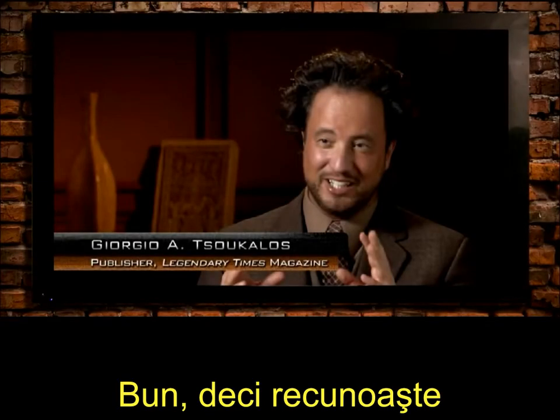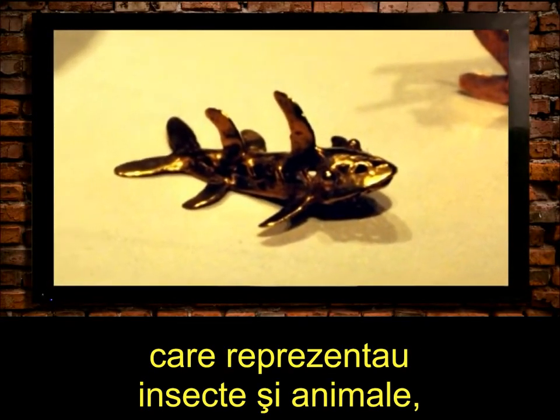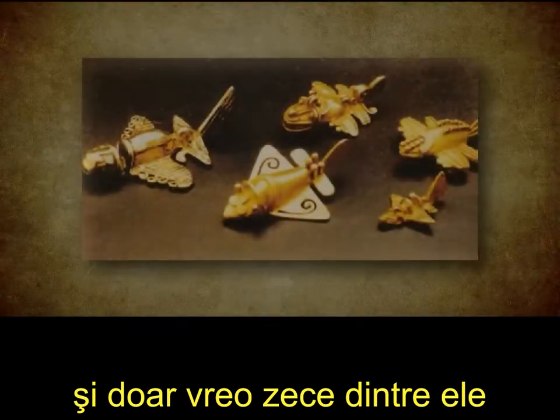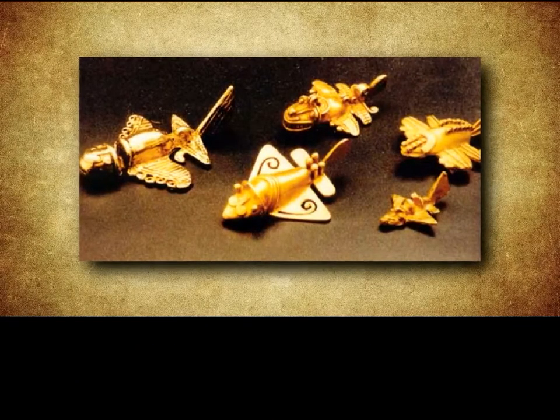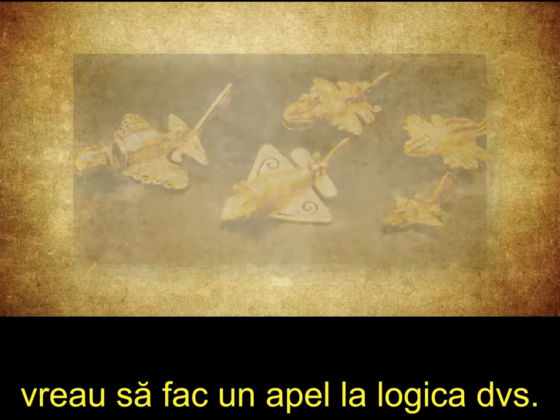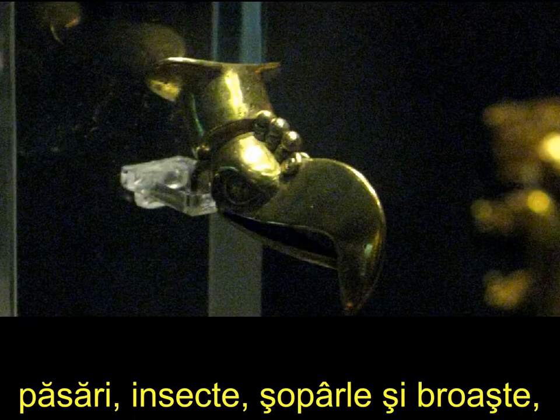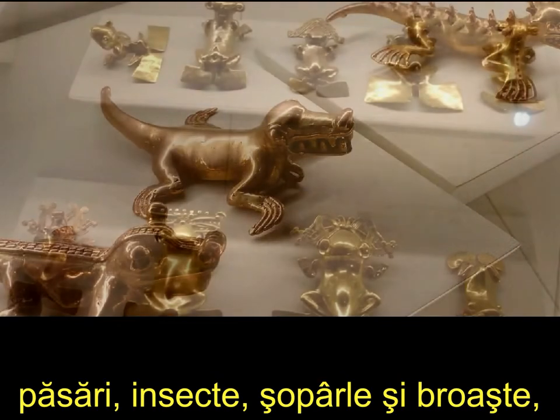Okay, so he admits that when these things were found, there were hundreds of them that were clearly representing insects and animals, and only about 10 of them that looked like jet airplanes. Now, before we get into the specifics, I would like to appeal to your sense of logic. Almost all of these little figurines are depicting fish, birds, insects, lizards, and frogs.